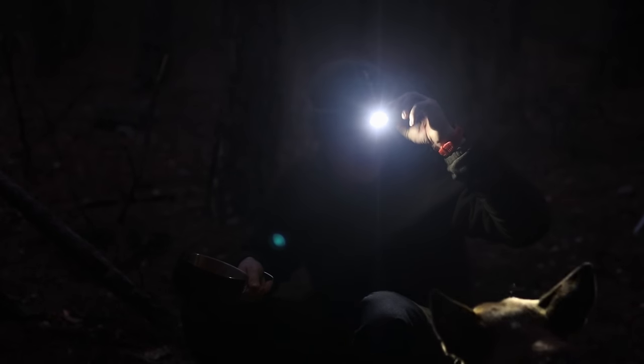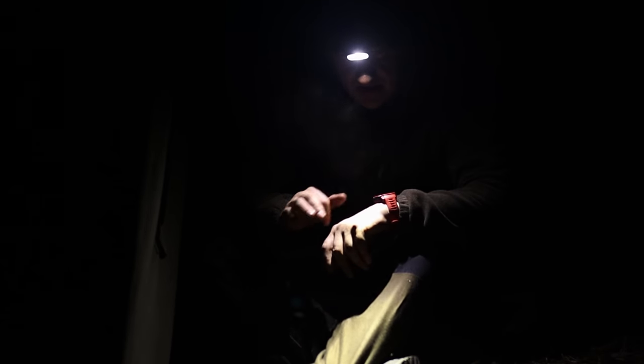Day outdoors camping. What do you think? You can see how much moisture is here in the air. Right now, I'm gonna snuggle inside of my sleeping bag. It's time to go to sleep. And I have no idea where the hell is my dog. Not in the shelter, obviously.